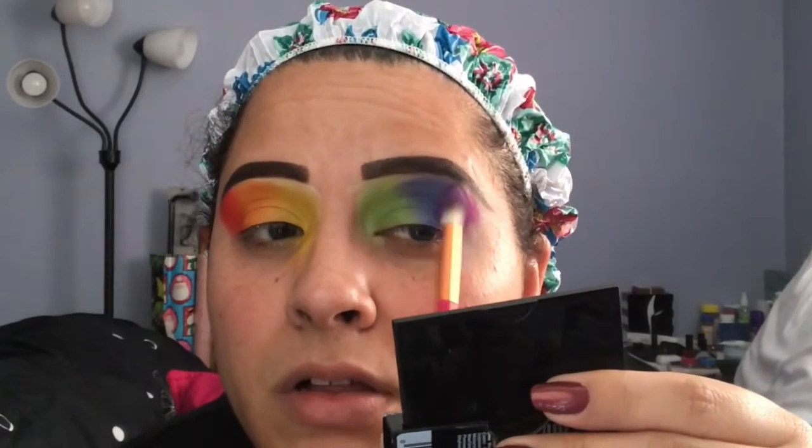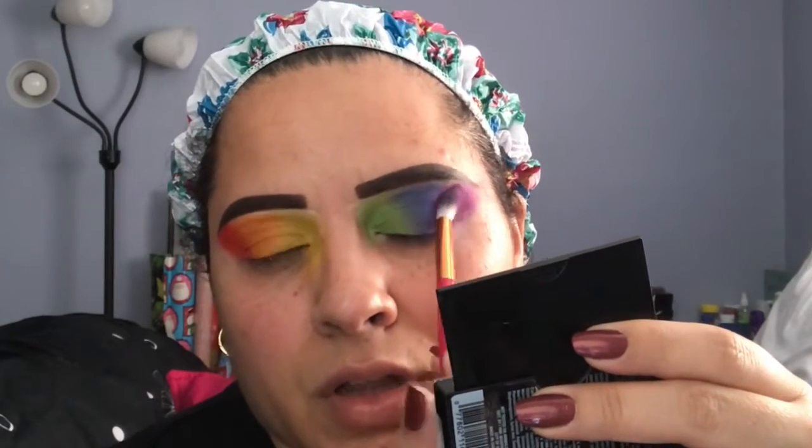I'm kind of pressing it so that they mesh together well. And then going to flick like I did on the other side. Kind of flick it out. See? And press, make sure. This is a really pretty purpley color. I really like it. I like pink, purpley, pinky undertones.